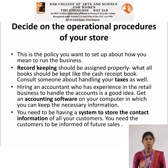Next step is deciding on the operational procedure of your store. This is the policy you want to set up about how you mean to run the business. Record keeping should be assigned properly. What all books should be kept, like the cash receipt book. Consult someone about handling your taxes as well. Hiring an accountant who has experience in retail business to handle accounts is a good idea. Get accounting software on your computer in which you can keep the necessary information. You need to have a system to store the contact information of all your customers. You need the customers to be informed of further sales.